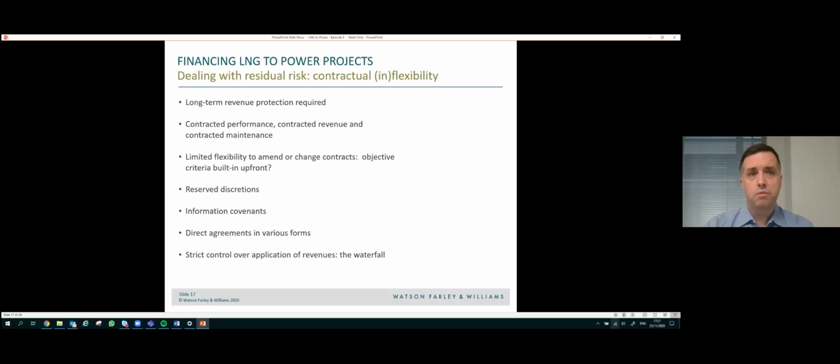Lenders will also consider whether they want the owner to procure direct agreements between the lenders and important third-party contractors to allow the contracts to continue with the lenders in the event the FSRU SPV fails to comply with those underlying contracts. And the direct agreements would usually include the ability for lenders to step into those contracts if the borrower or a project is not performing.